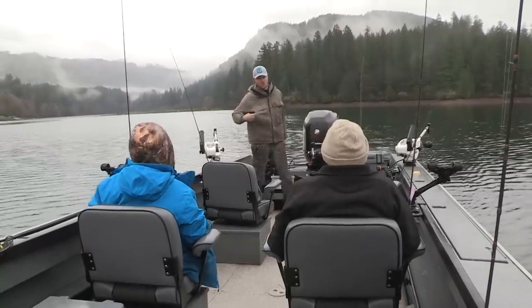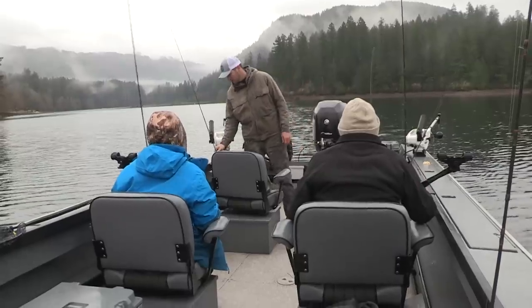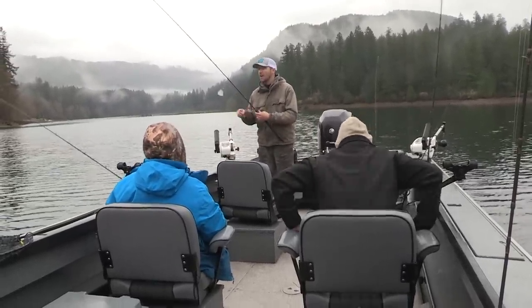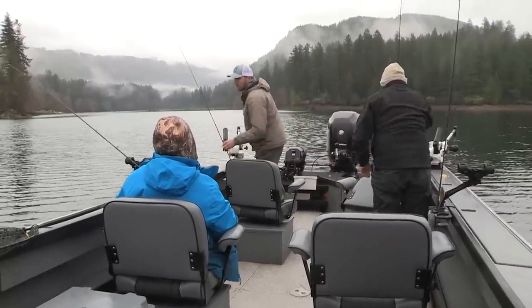So these fish will be really spooky. This time of year, they're all on the surface. So you don't want to spook them off of the boat and not have them have a chance to see your gear. So I'm even going to put a couple on the downriggers just to run them under the surface a little bit.